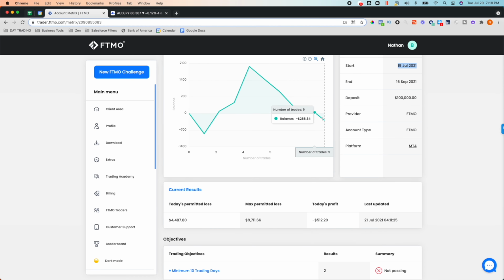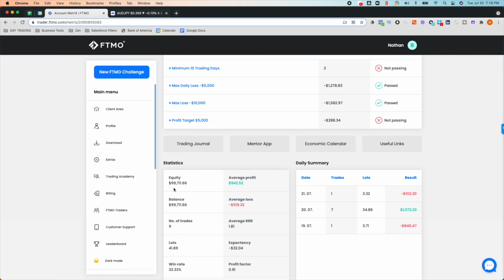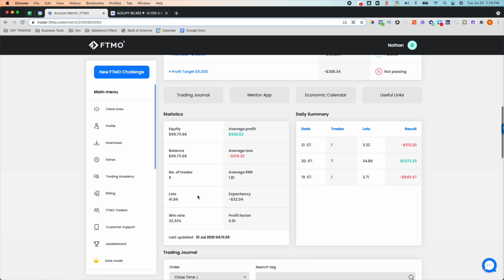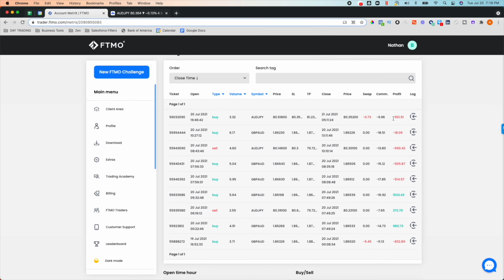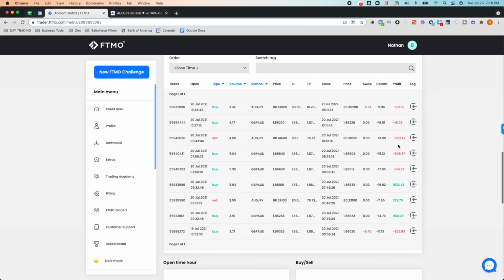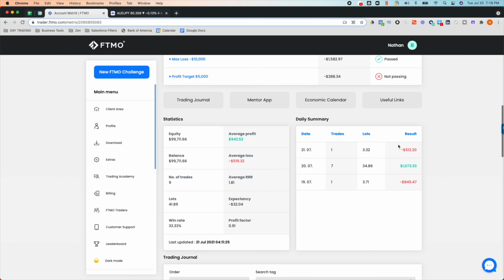And right now I have a little bit of drawdown. My equity is at $99,711. I just lost a trade not too long ago, but I only risk around 0.5%. So so far so good. I literally just started, so you can tell I've been putting in small positions. A little bit of a losing streak right here, so hopefully this losing streak will end and then I'll end up having a winner, which will take me closer to that $5,000 mark.